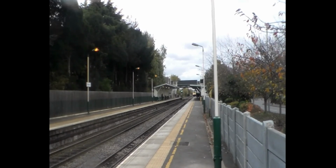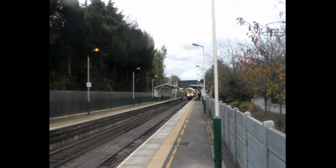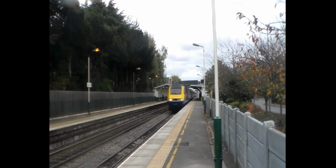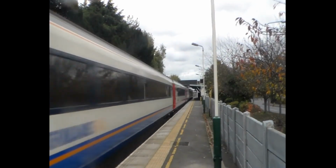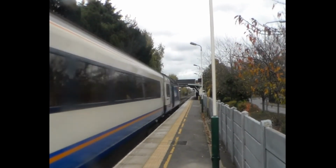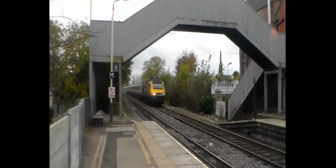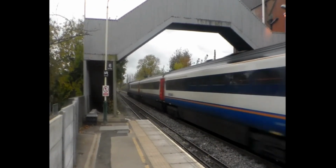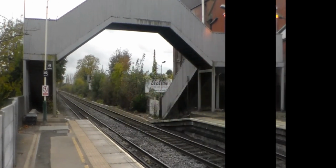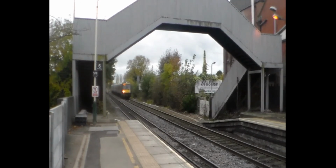It's the rail tour coming back. 43048 and 43052. St Pancras Nottingham service. Comes the Cardiff Nottingham service. 173 097.